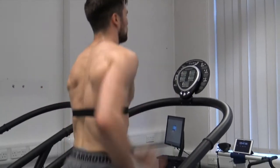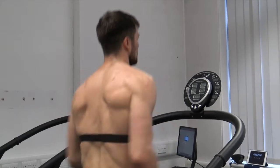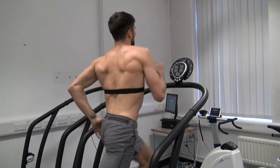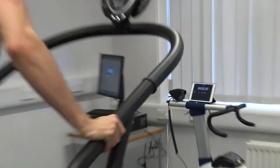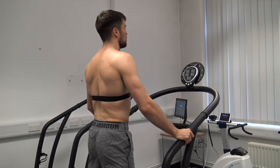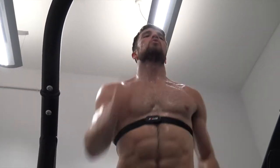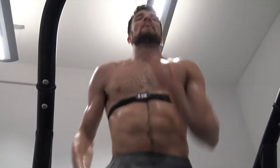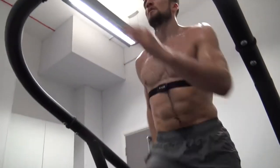So we had to tweak the program in comparison to doing our normal 4 minutes on, 2 minutes off. We had to split up the 4 minutes into different intervals, so either Tabatas, which is 20 seconds on, 10 seconds off, or into 30-15, so 30 seconds on, 15 seconds off. And this just made sure that Anthony was running at a higher intensity, and this helped us creep into the red zone a little bit more.